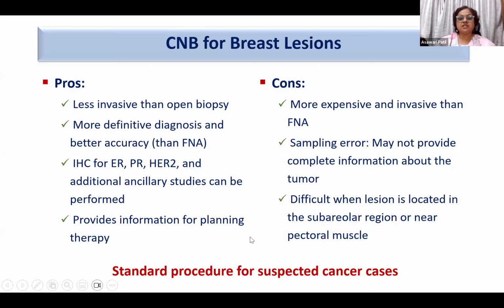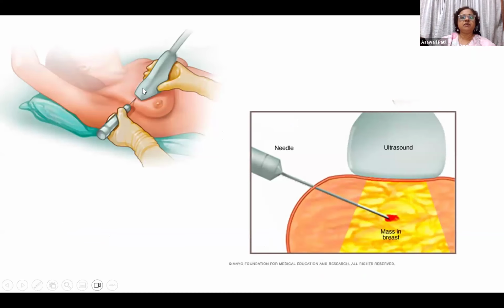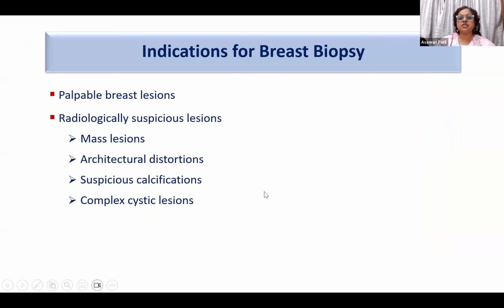We need to understand this is a standard procedure, the gold standard for suspected cancer cases. It can be done either directly using an instrument having a cannula and needle, or under guidance of ultrasonography or MRI. Here the lesion can be located when it is deep, and the biopsy can be obtained. This is how it looks when we get the core biopsy, which needs to be fixed immediately in 10% neutral buffered formalin.